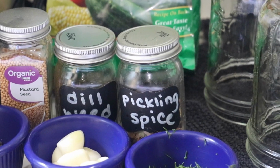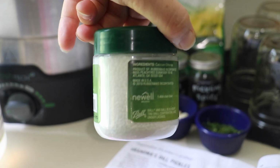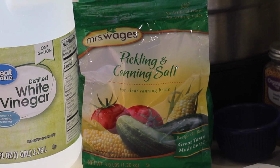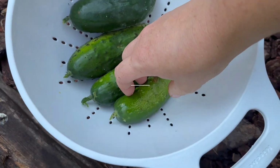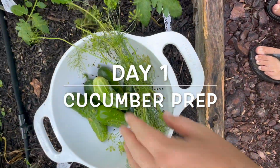Pickling spice, pickle crisp, this is one of the ways I use to keep the pickles crunchy. Distilled white vinegar, pickling salt. Using pickling salt instead of regular salt prevents the brine from becoming cloudy. And filtered water. On the first day, I went out to the garden and harvested all of the cucumbers that I could find along with dill.